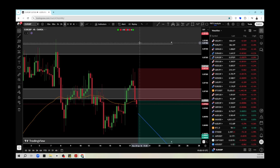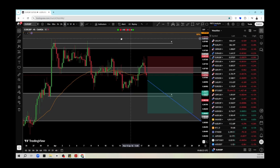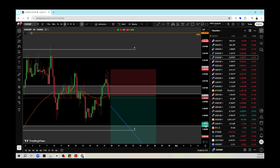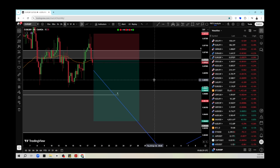The 4-hour is a buy. This was the higher high, this was the higher low, and throughout over here, the market has been ranging without breaking either the highest point or the lowest point. So the 4-hour still remains a buy, right? So this is a reasonable trade.